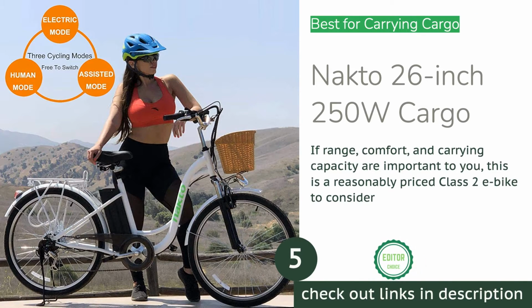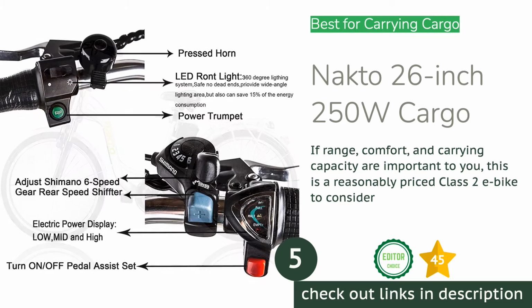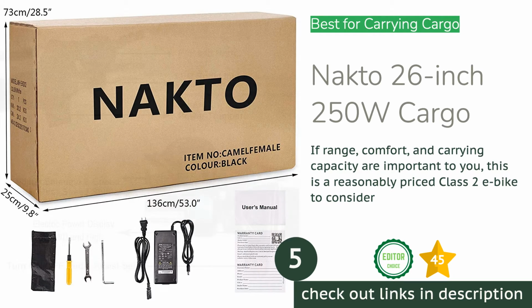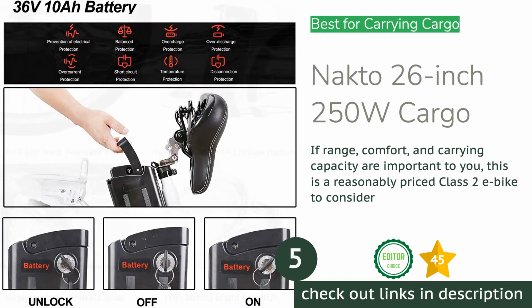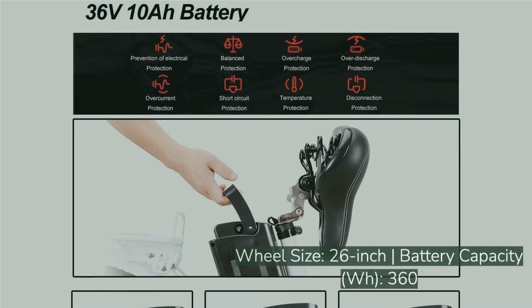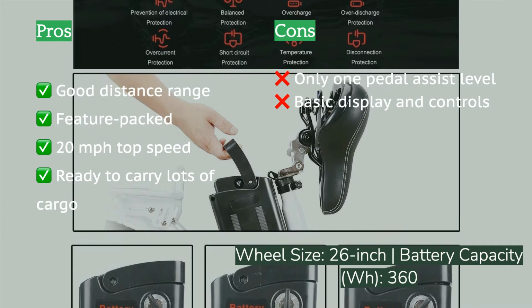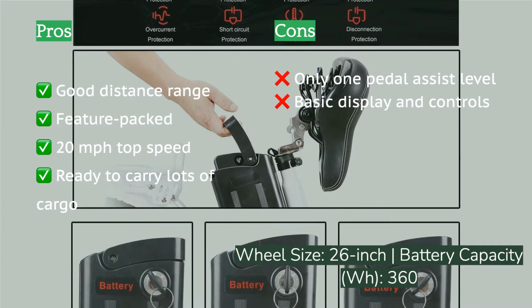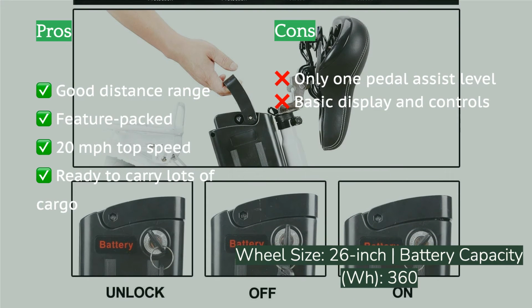The next product is the Nakto 26-inch 250 watt cargo. The Nakto City 26-inch cargo impressed our testers with its distance range, comfort, and wealth of useful features. This step-through cruiser-style bike is easy to mount and dismount and has a comfortable, upright seated body position. The 250 watt rear hub motor quickly gets this bike up to its top throttle and pedal-assisted speed of 20 miles per hour on flat terrain.